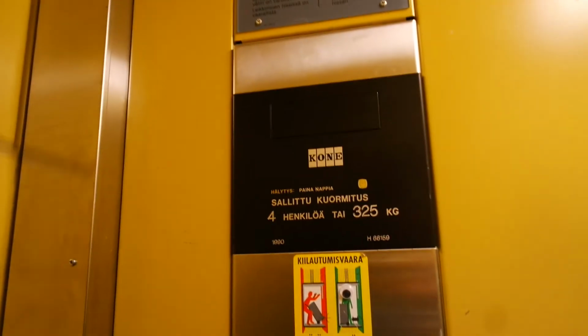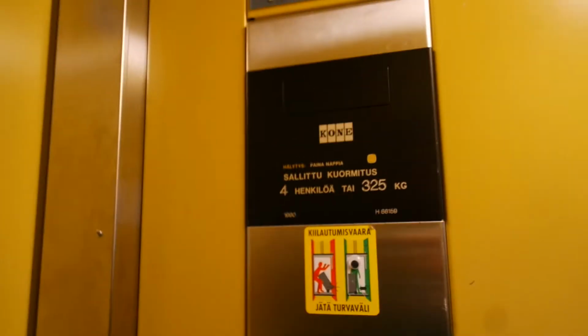This was built in late 1990, turning 30 years old this year in 2020, with 5 floors. And the serial number is H66159. This is amazing. It's going to be inspected next year, 2021. Se on tuossa Ketti- ja Järvenpään puistokulma.